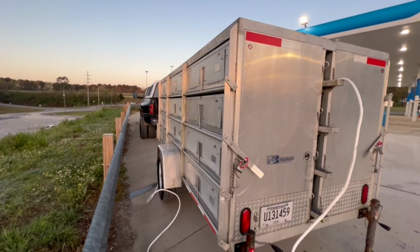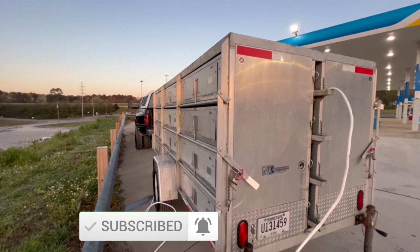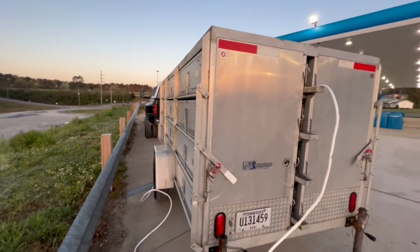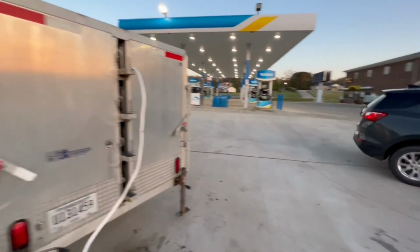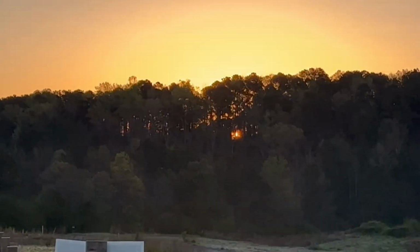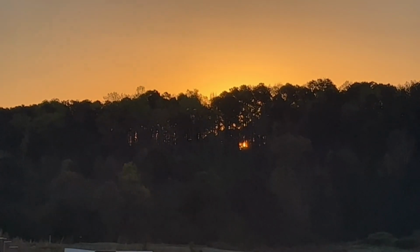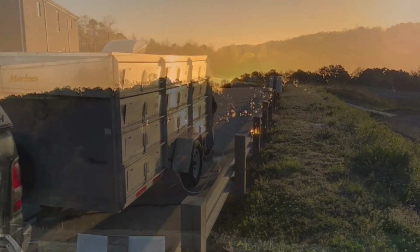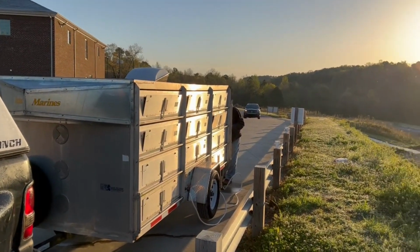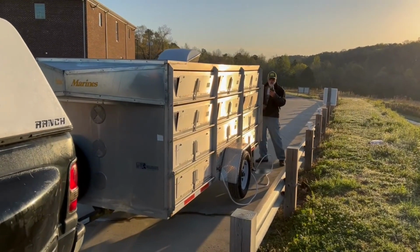I'm hoping to get a pretty good view of this. So let's go ahead and wait until the sun's completely up. It's peeking over the trees right there. As soon as we get full sunlight, we're gonna let them go. Okay, it is 6:59 in the morning. Sun has crested the hill. We're gonna let our A race go.